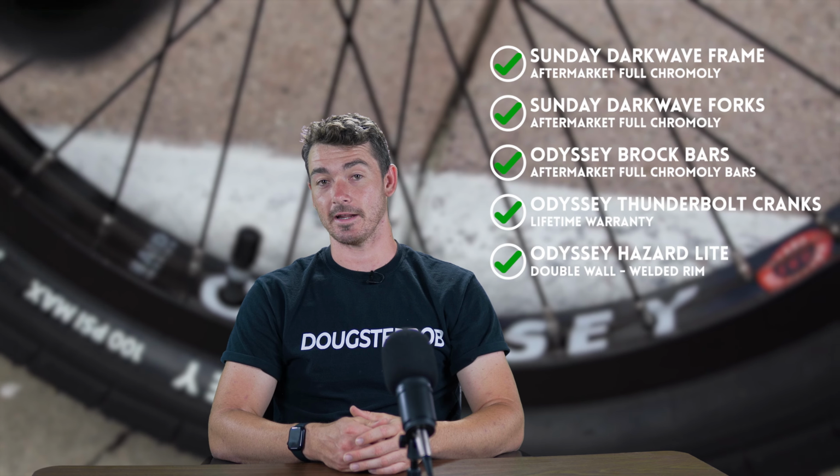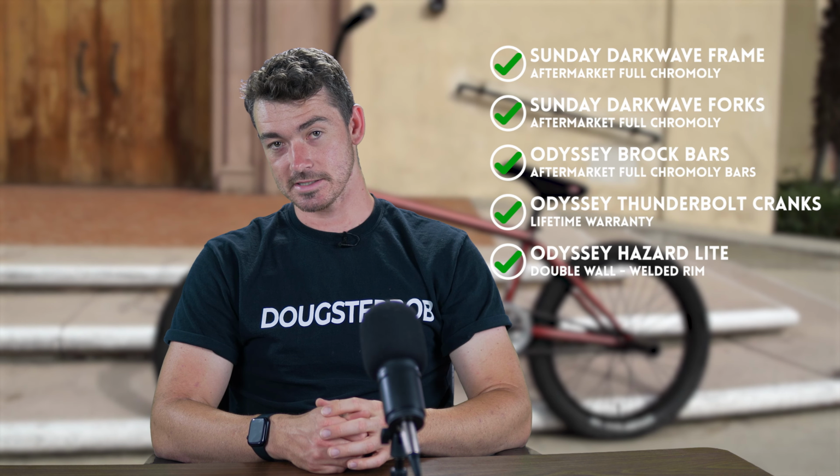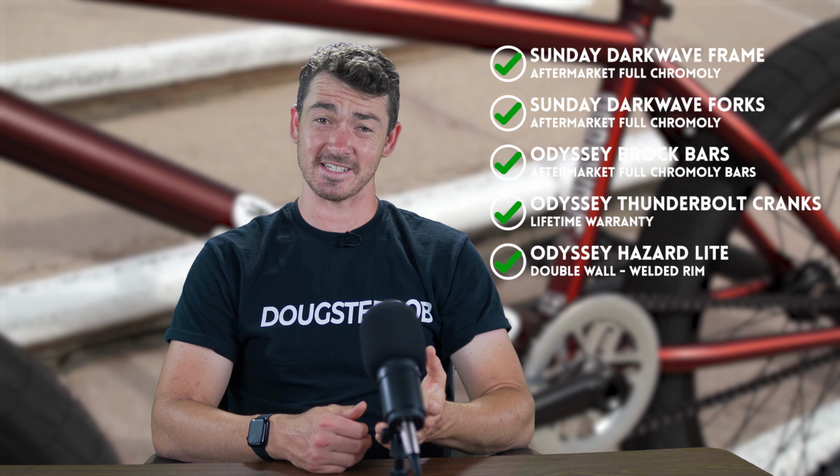When we look at the quality of this bike, I'm absolutely blown away. The frame is the aftermarket Sunday Darkwave frame, which is actually the frame that I'm riding. It doesn't have the lifetime warranty like the Sunday Soundwave frame, but this frame is seriously strong and it's going to withstand lots of riding. The bars are also full chromoly 41 thermal Odyssey Baroque bars. These are aftermarket bars that would cost you about $70 if you bought them separately. It has full chromoly Odyssey Thunderbolt cranks, which are a 2.5 piece crank system with a lifetime warranty. And it's rolling on double-walled, flash-welded Odyssey Hazard Light rims.